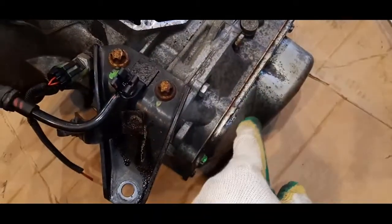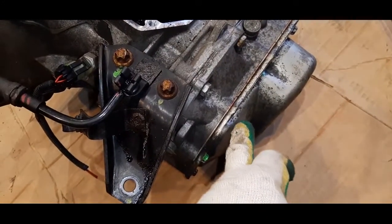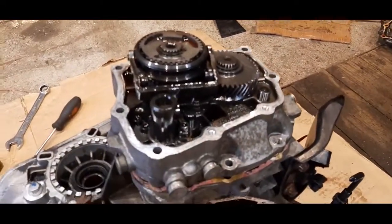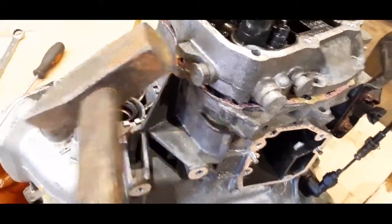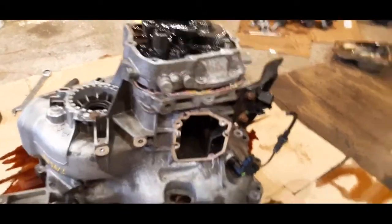So now I will remove this, and we'll take out the fifth gear. Even, I think I will not open this. We'll see. I removed this cover, but there was no need to remove it, but I will clean everything, so I decided to remove it. Now with the hammer and the screwdriver, I open it. I also remove the reverse sensor, and that's all. Now we'll wait a minute.